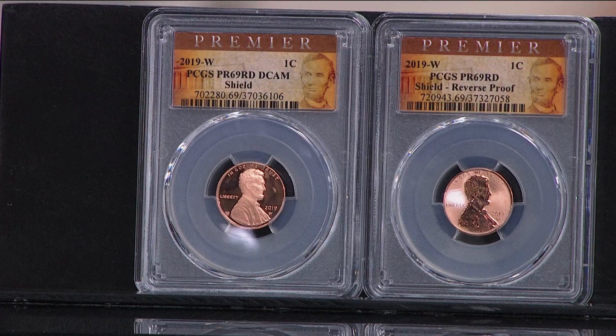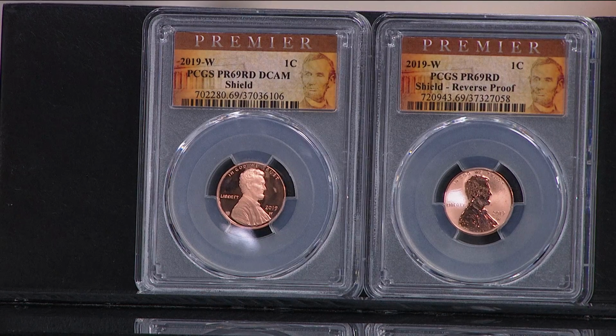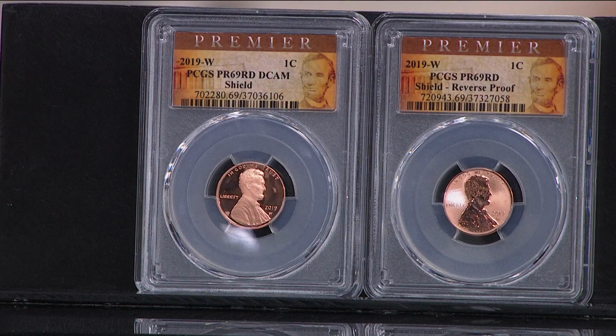That's right. And there's only two reverse proof Lincoln Cents ever done. One was done last year, but that one was a San Francisco Mint, not a West Point Mint, so this one is unique as well. Like I said, I only have about 400 sets of these to go around. I think that's the first reverse proof Lincoln Cent I've ever seen. They made one last year, but when we sold it, it sold out immediately.